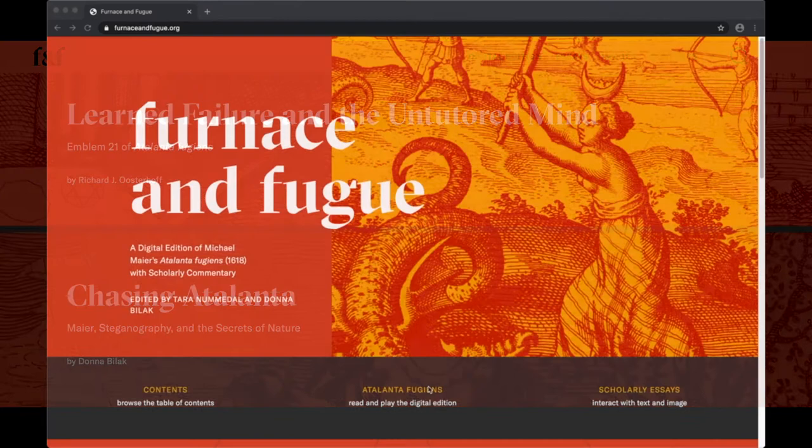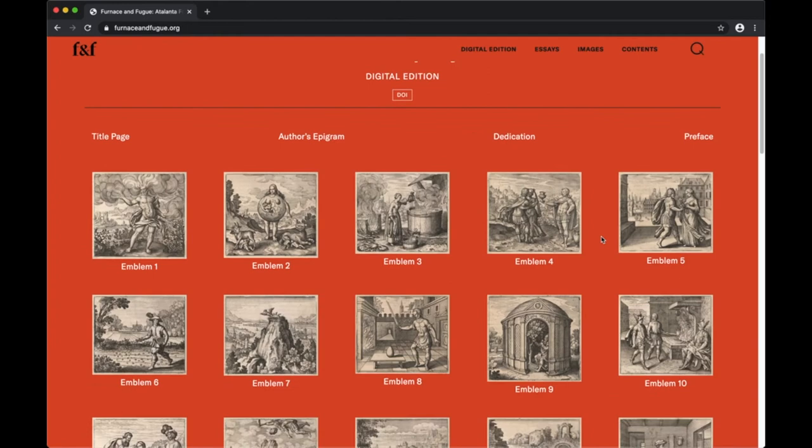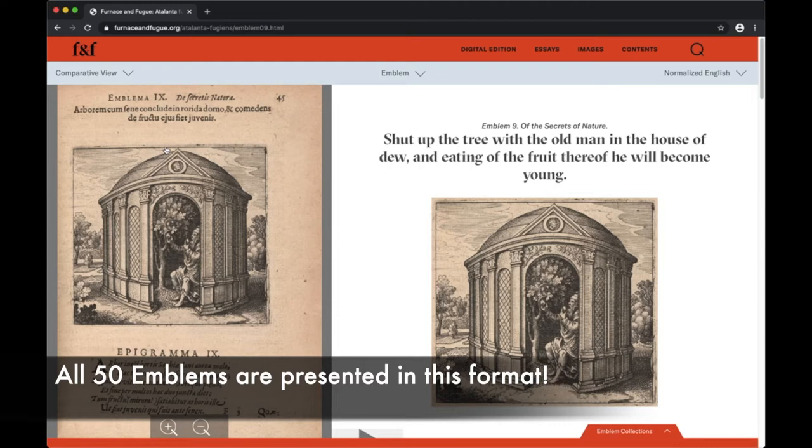I'm going to click on digital edition up here. And as you can see, wow, here are all 50 emblems right here laid out in front of us. All right. Let's take a look at one we're familiar with because of today's video. Now, this is really, really amazing. On the left-hand side here, we see a pristine digital scan of the original book. On the right, we have the English translation.